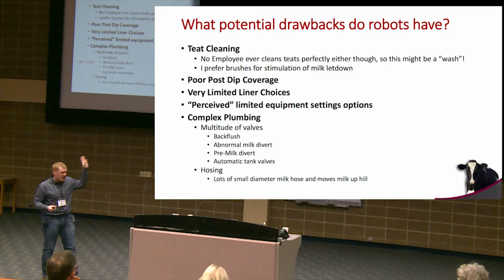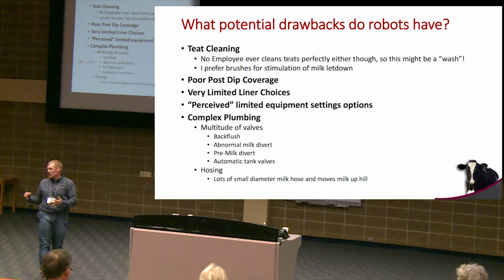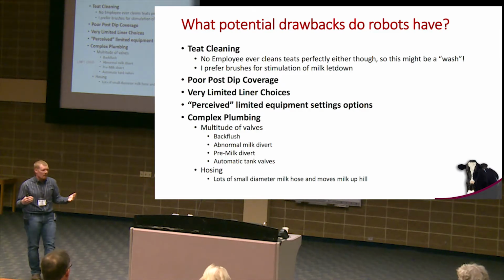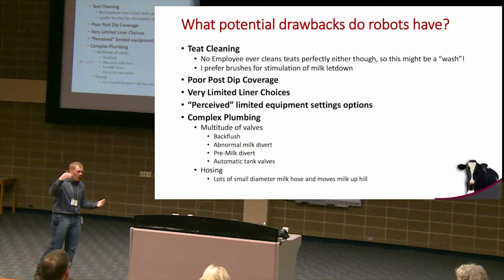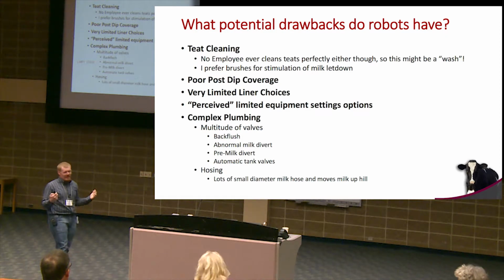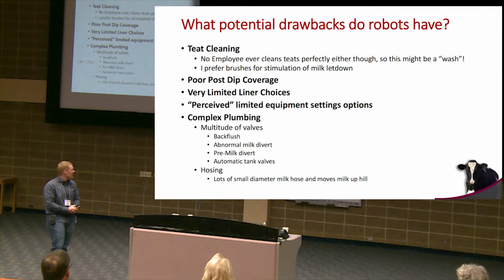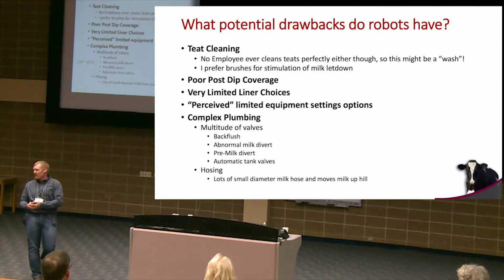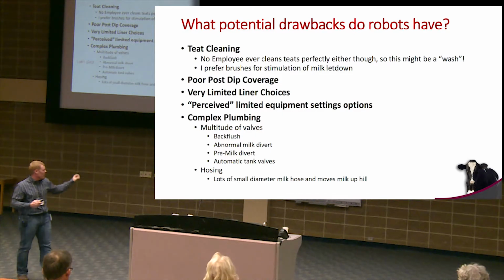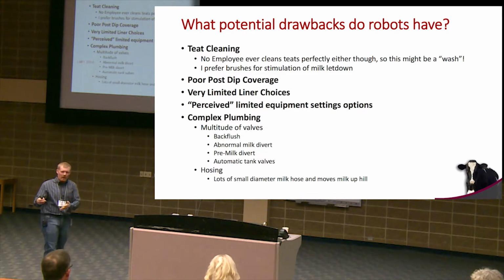Post-dip coverage, that is a real deal, and we'll talk about some things we can do with that. We have limited liner choices across all the brands, and that's getting better. Canada has a huge advantage there over us. By the way, I want to go home with some ketoprofen because we don't have that in the U.S. So I would love to tell my guys, hey, we have to do pain management on everything, and Dr. Skippin is right on. But in the U.S., we deal with different factors than you would in Canada. And then the complex plumbing, which we talked about, a lot of that comes back to what we would call in a parlor milk path. So how well are we able to get milk away from the cow?